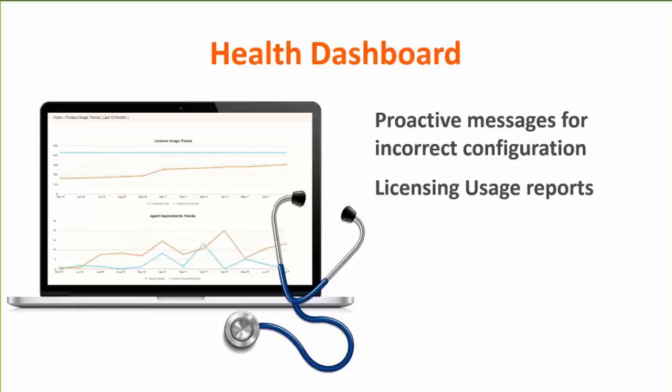Specifically in 8.7, we have made a couple of key changes around the health dashboard. First, for any incorrect configurations seen in the health dashboard, we now send proactive messages to the BL admin, so they at least have a view of that without going into the dashboard. Apart from that, we have introduced the concept of product usage tracking through the health dashboard. This gives a bird's-eye view of how BladeLogic is used and which licenses are getting consumed, and there is a way to export the license usage details so that customers understand where and how they are using BSA. Next slide, please.